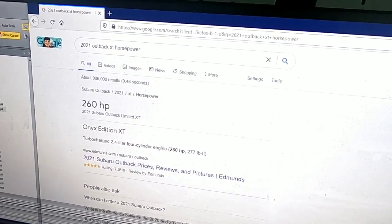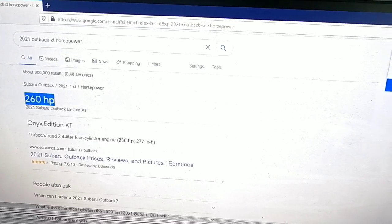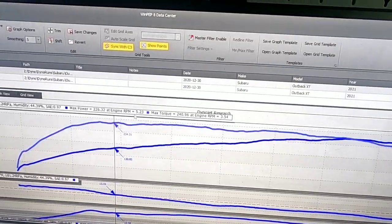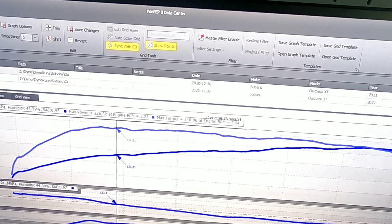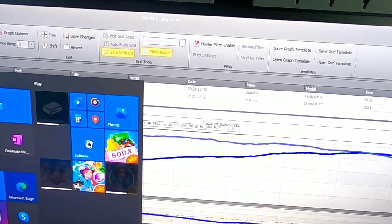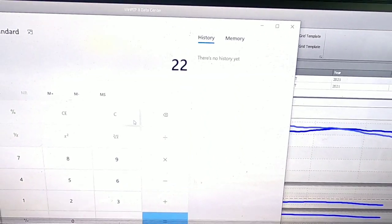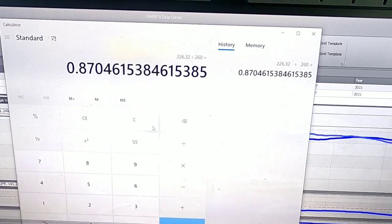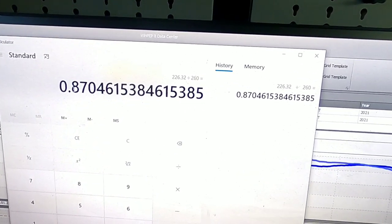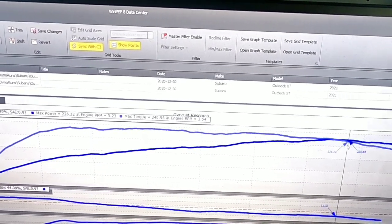2021, so they're rated at 260 to the flywheel. So 260, and we're putting down 226 at the actual tire. That's pretty good, especially for a CVT. Let's see where we are on the old calculator there. Divided by 260. So we're only about 13% out on drivetrain loss according to this calculation.